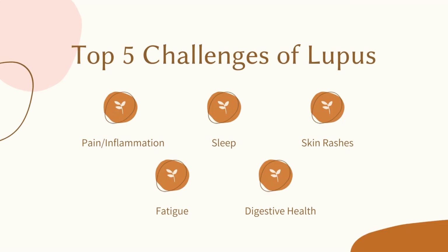Now let's look at the top 5 challenges of lupus. The first, pain and inflammation. Second, sleep. Third, skin rashes. Fourth, there's absolutely a lot of fatigue involved. And number 5 is our digestive health. Whether you're struggling with digestive problems or not, any basic way to take care of an autoimmune disorder is to have the healthiest digestive system possible. So we'll be looking at ways to support your digestive health and to keep it running smoothly.